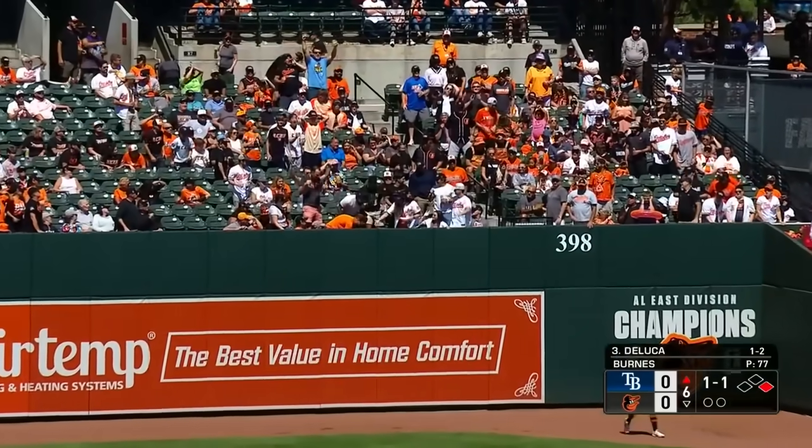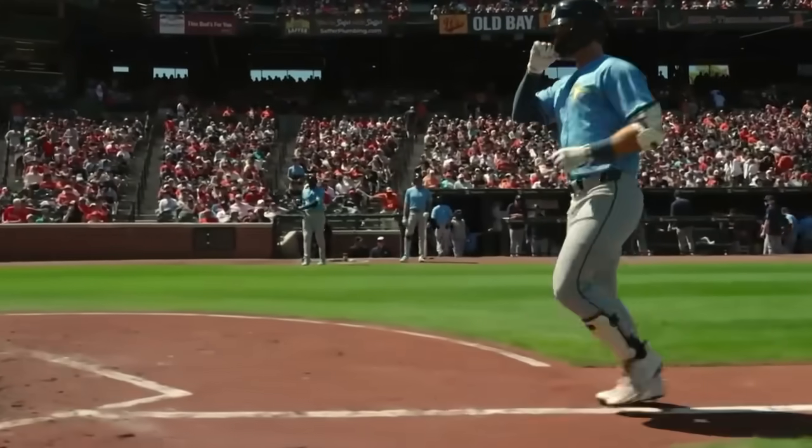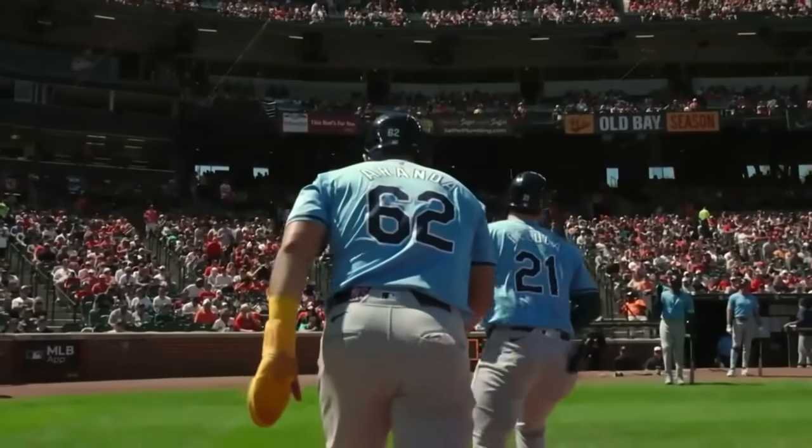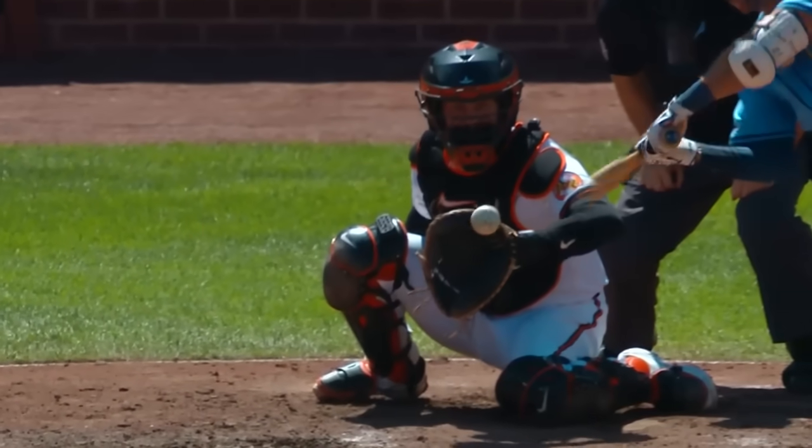A 2-run shot for Johnny DeLuca, and the Rays have blasted their way onto the board once again. Just his 6th home run of the year, but he makes it count towards the deepest part of the park. Well, if you're going to get one out to left field here at Camden Yards, you're going to have to get into it, and Johnny DeLuca certainly did.